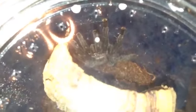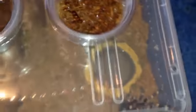Alright, so I'm going to leave her be, these two slings, and this, I forgot to mention, the geniculata is a juvenile female, so yeah, confirmed female. So yeah, going to leave all these be.